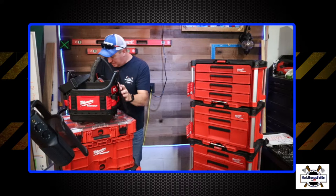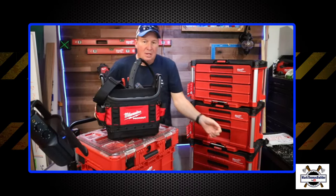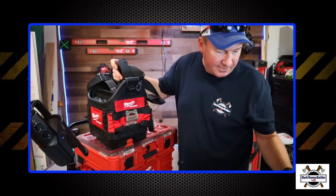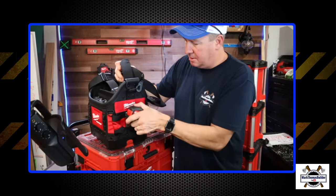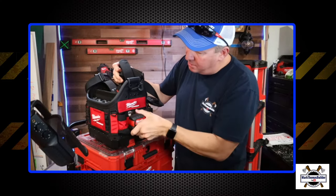I'm going to roll this up a little closer. So this is very similar. You can put your tape measure right there. Very handy. Room for a few other items.